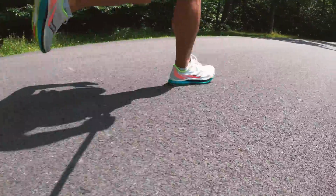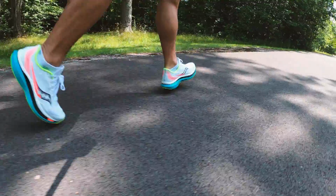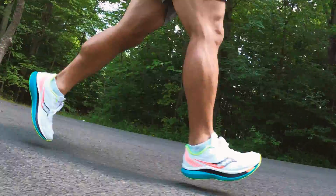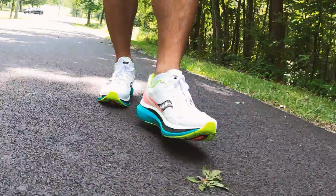The Endorphin Pro is still a shoe that I go to for a lot of my quick runs or even races. It's very snappy. It feels just like the Vaporfly Next Percent, except for the weight. I like the little bit more stiffer feeling compared to the RC Elite, where it's a little bit too soft. I feel like the Saucony Endorphin Pro has just the right amount of stiffness in the shoe to make me feel like I'm stable, while also giving me the speed I'm looking for with the carbon fiber plate in it.